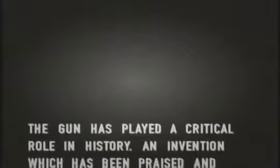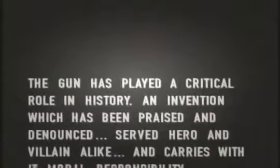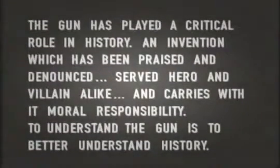played a critical role in history, an invention which has been praised and denounced, served hero and villain alike, and carries with it moral responsibility. To understand the gun is to better understand history.